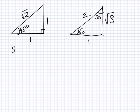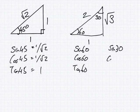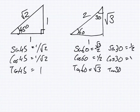So on this triangle you can say sine 45, cos 45, tan 45, that's equal to 1 over root 2, 1 over root 2, 1. In fact, if you forgot this, you can check it on your calculator. Sine 60, cos 60, tan 60, sine 30, cos 30, tan 30. Sine 60 is root 3 over 2, cos 60 is 1 over 2, and tan 60 is root 3 over 1. Sine 30 is 1 over 2, cos 30 is root 3 over 2, and tan 30 is 1 over root 3.